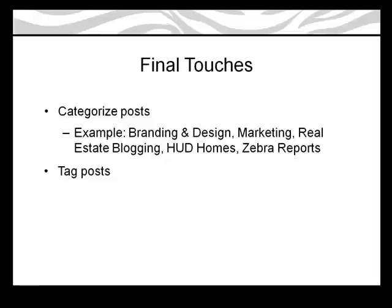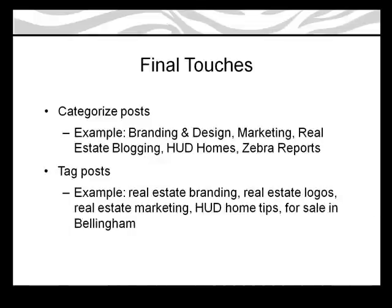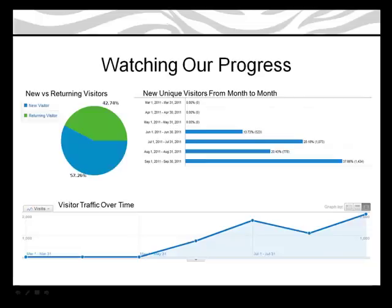We also needed to tag all of our old blog content. This, again, helps your visitors find related posts, but it's also good for your SEO. So, for example, we tagged our posts with real estate branding, real estate logos, real estate marketing, HUD home tips, for sale in Bellingham, for example. So we just did a lot of tagging. That, again, is a really, really important part of when you transfer over and also when you create your blog.